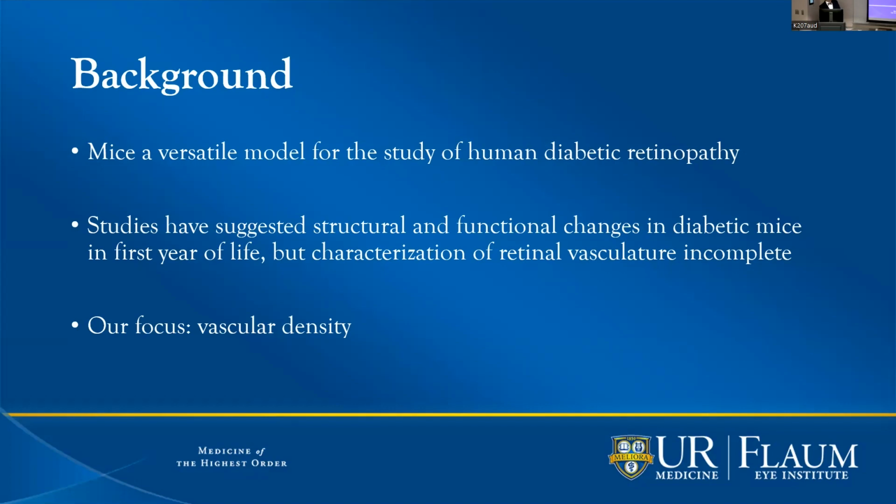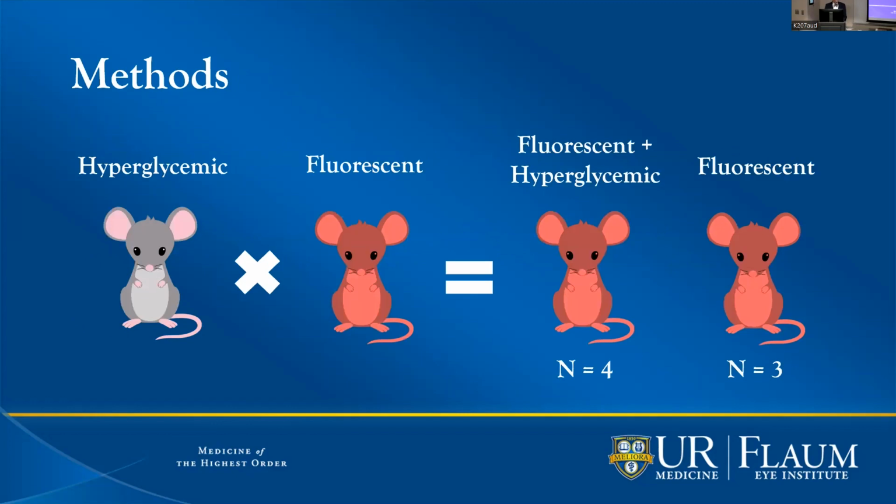And we focused on vascular density to further that characterization, but it's also an important metric because there are limits or parameters to metabolic activity or integrity that are established by our vascular density. So we thought it was a pretty important thing to look at and investigate.